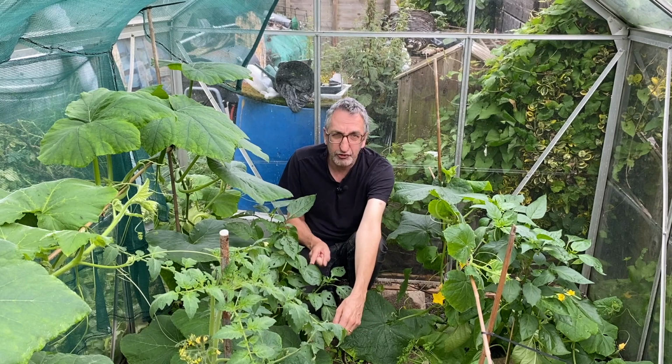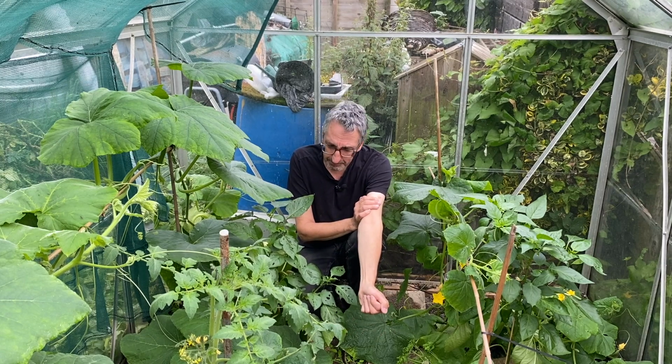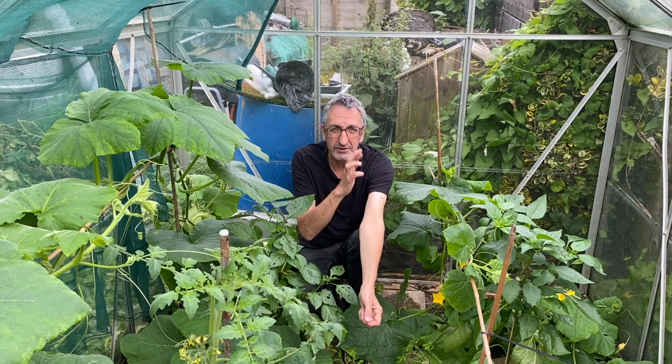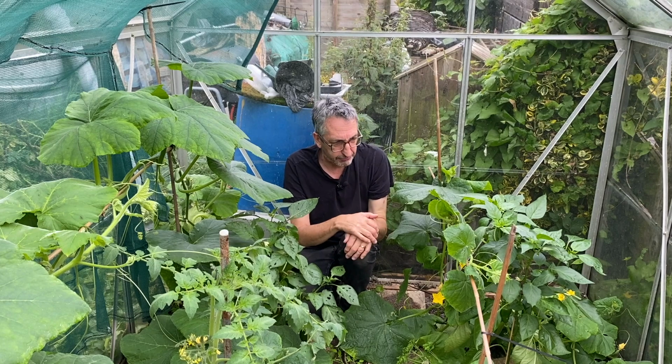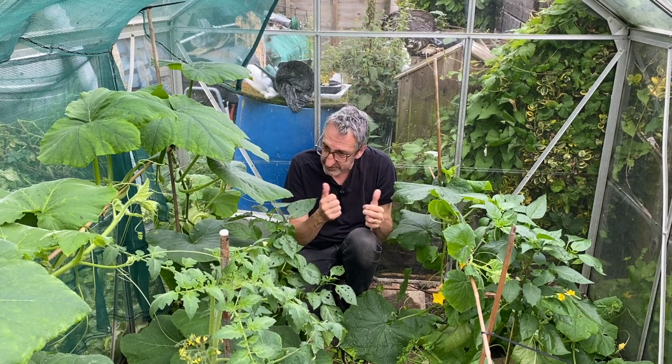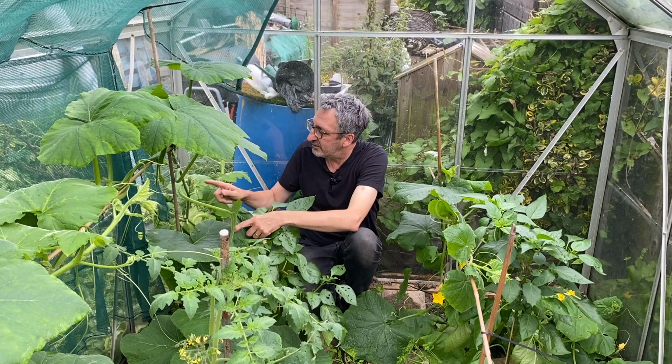But yeah, I want that to change colour because I don't like the green ones. Funny enough, isn't it strange? I like the yellow ones. So let's keep our fingers crossed that these do produce some other coloured fruits, and that these get their act together and give me some female flowers, because I would love to see a butternut squash growing on these plants here.